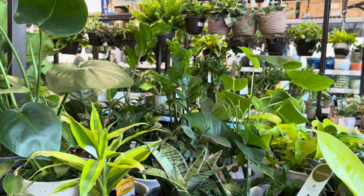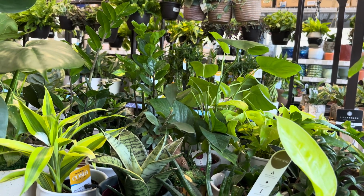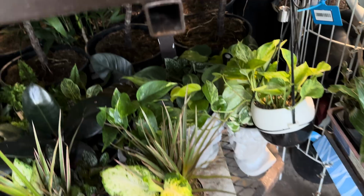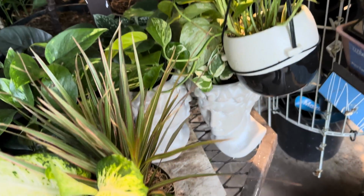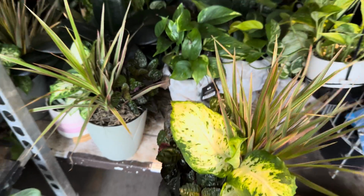Beautiful planter, and there's just so much greenery at this Lowe's location. So I urge anybody that is a local plant foldie to come out to this location. This is the one right next to George Bush Tollway. This is right off of Preston Road in West Plano, Texas.